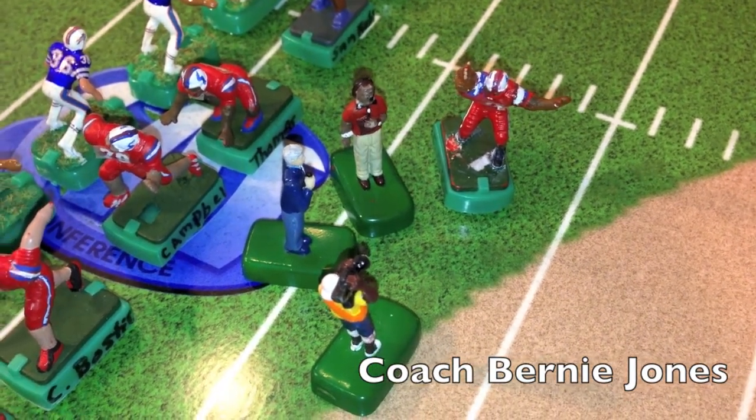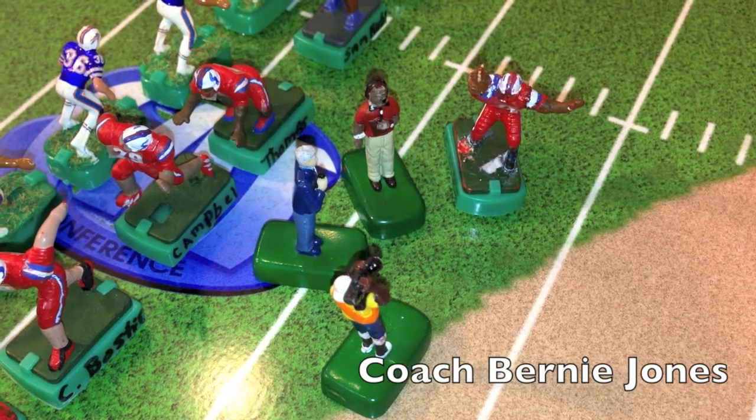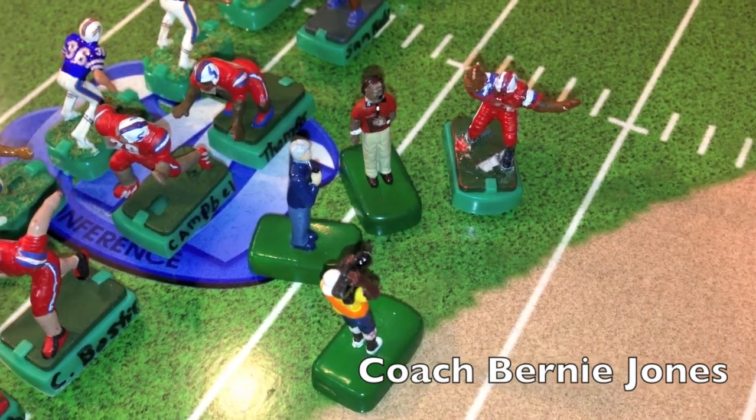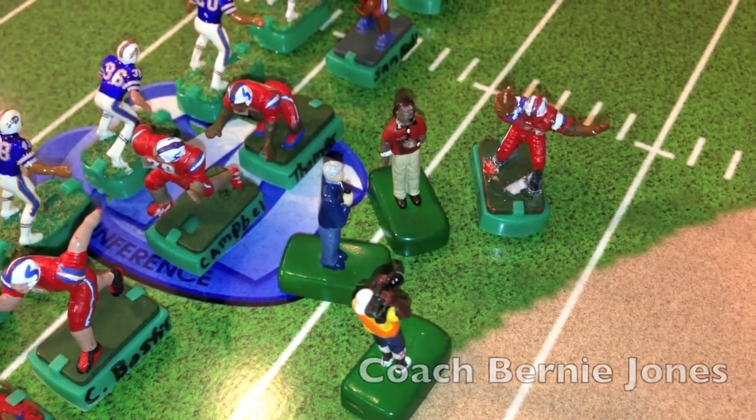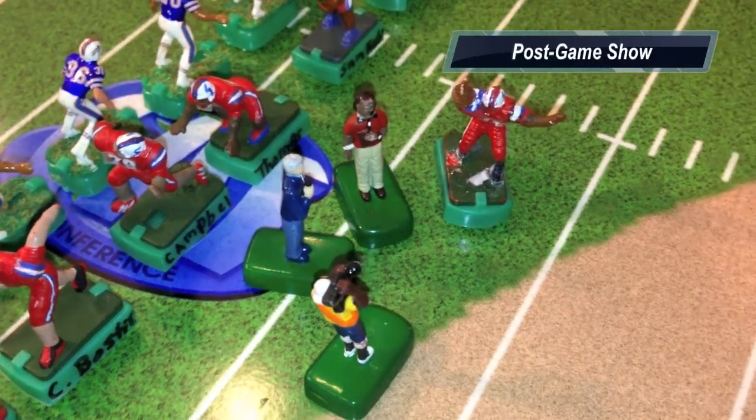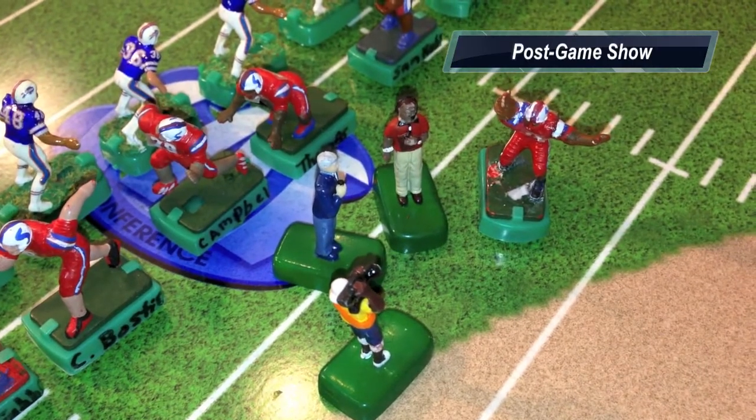over 165 yards rushing, a lot of yards passing, MVP for the game. Coach, what was your take on this game coming into the second half? What was your strategy on dealing with the team? How did you guys pull it out?